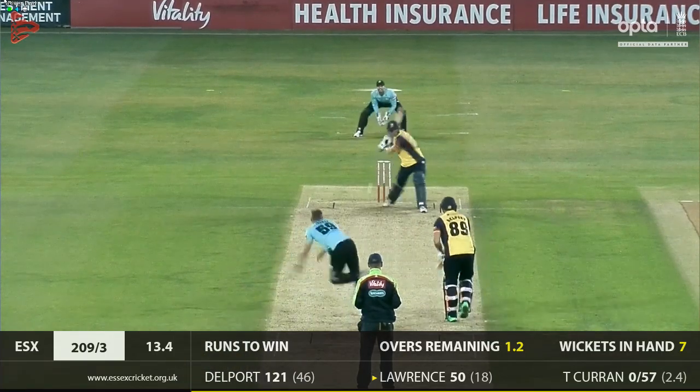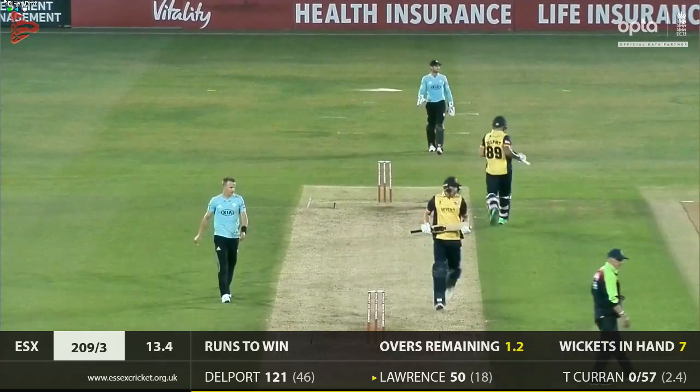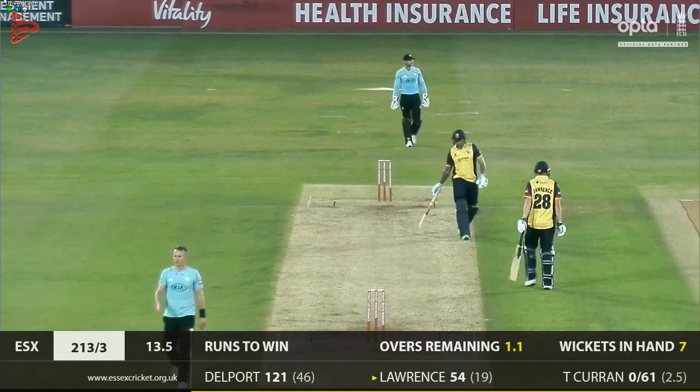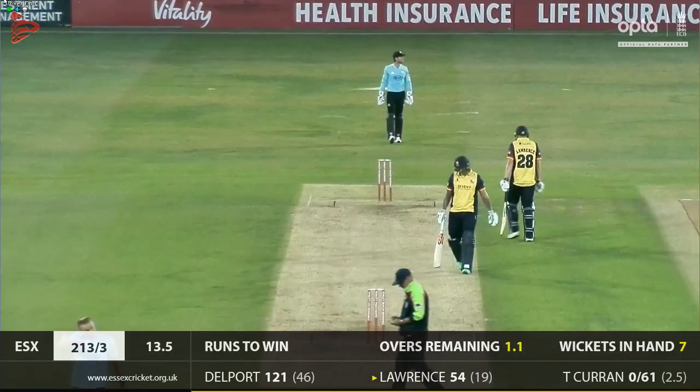14 extras so far as Curran comes in. It's swung away into the leg side. There's a fielder out there. He's not going to get there though. Is it 6 or 4? Waiting for the signal coming up. And it's just 4 runs this time. Waiting for the fielders to call it. But a lovely shot from Lawrence. Expensive delivery, 7 off it.